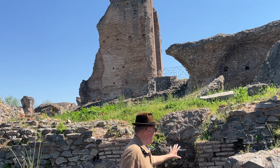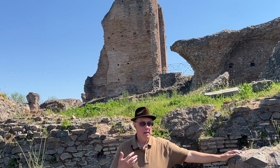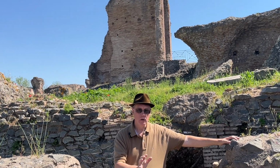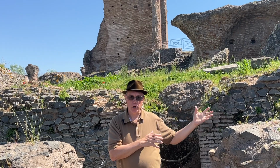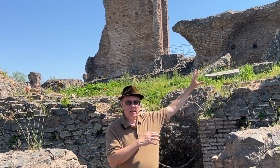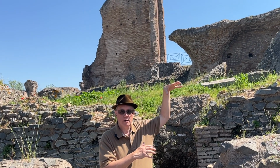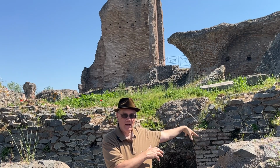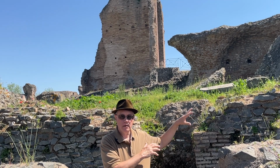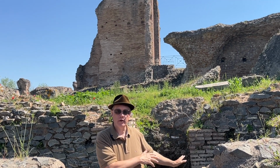On the other side of this wall right here, archaeologists found limestone and other building materials that were fresh, ready for construction. And what they said happened is that the upper level, the floor right above us, collapsed and fell down here. So then, to prevent anybody from going over there and getting hurt, they sealed it off.